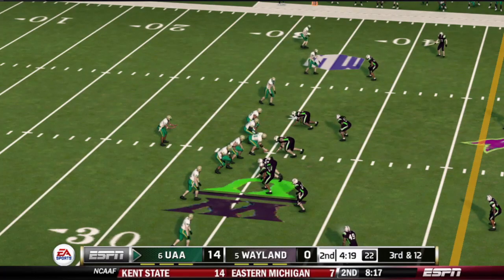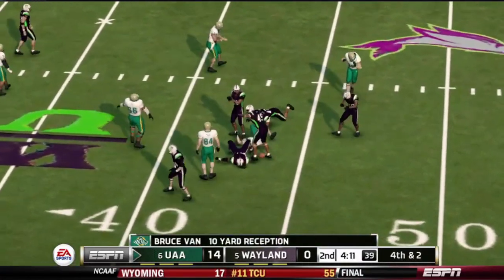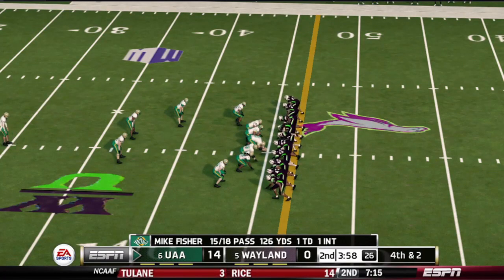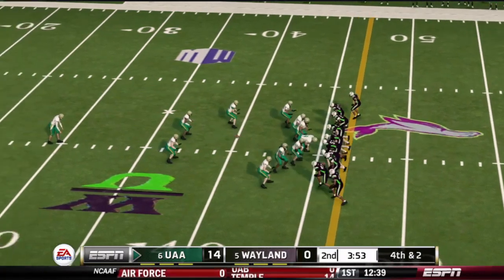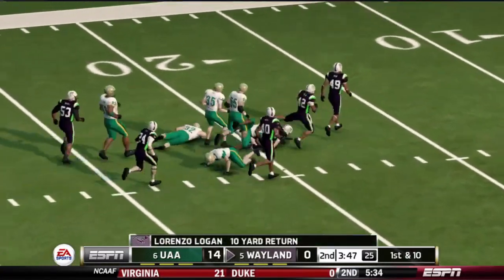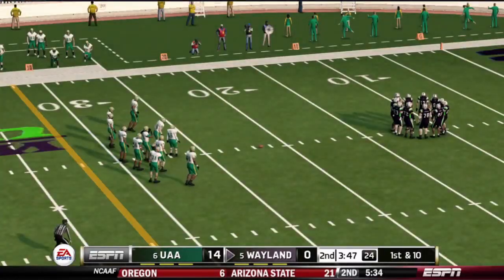With five wide receivers. And bring him down at the 45-yard line. He's got the corner. Logan takes it to 12. He just got drilled. Return for a gain of 10 yards. They're ready to begin another drive.